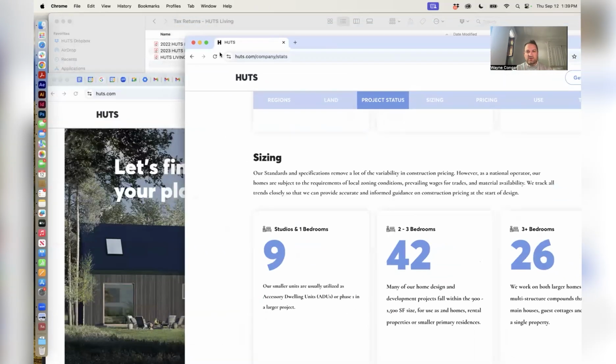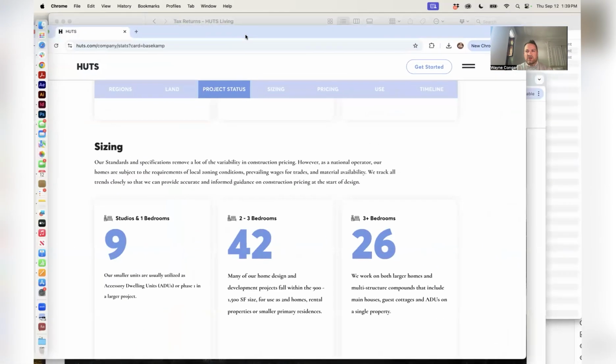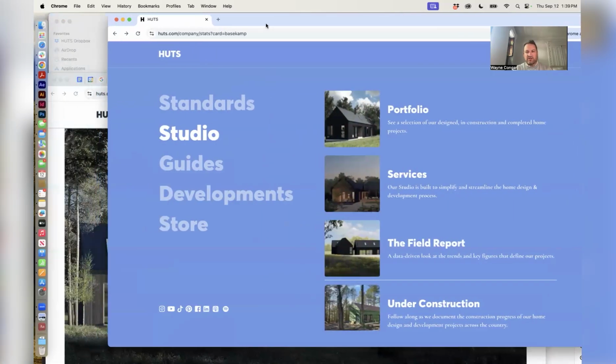I think it's a great resource to see locations and projects that we're currently working on and get some of those FAQs of, like, what does this stuff cost? How many of these things are you working on? So head over there when you get a chance.